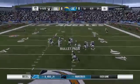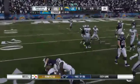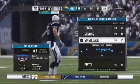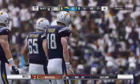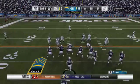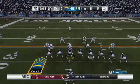Off the play fake, he'll look to throw. This complete to Henry over the middle. And he'll be brought down at the 27-yard line. 7 yards, the pickup on the pitch and catch. That's a staple of this offense. Drag route to the tight end. Yeah, he's unable to use his size to break off much more yardage after the catch, but still an effective gain nonetheless. Able to get 7 on that first down pass play.